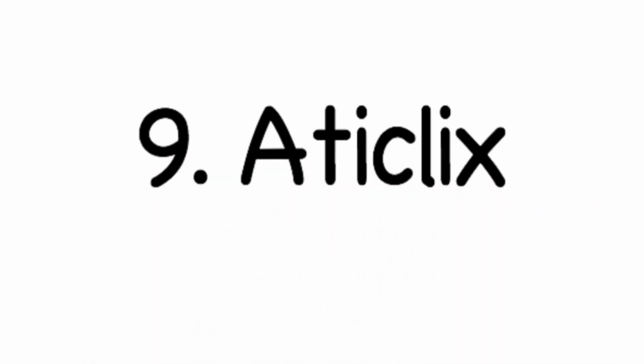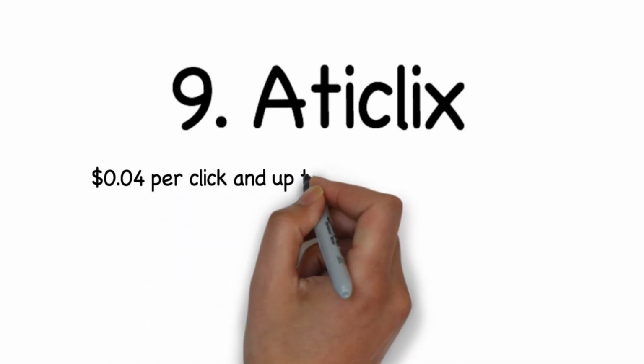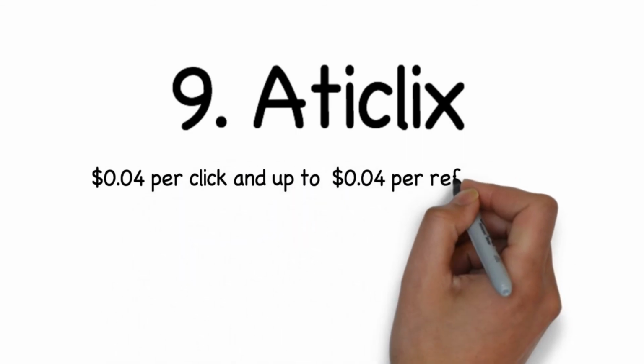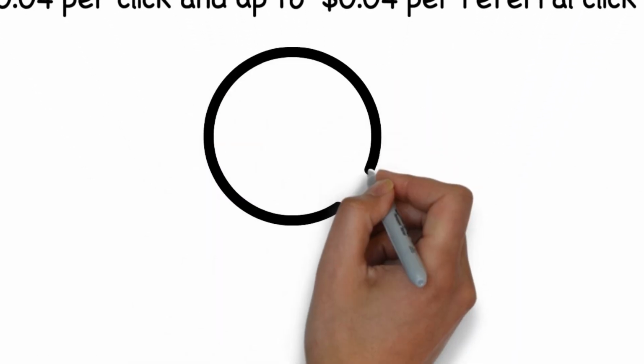Atiklix. This site allows advertisers to reach thousands of potential customers. It pays users 4 cents per click and up to 4 cents per referral click. You will be able to click new ads every day.